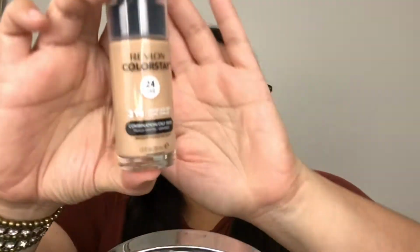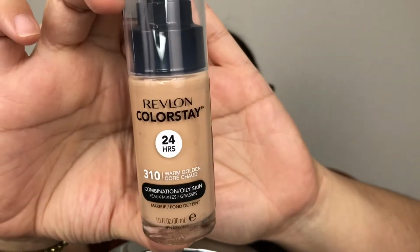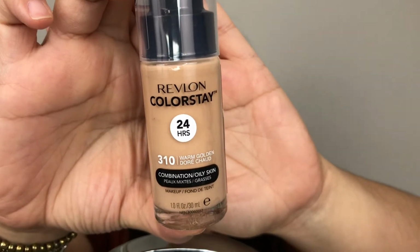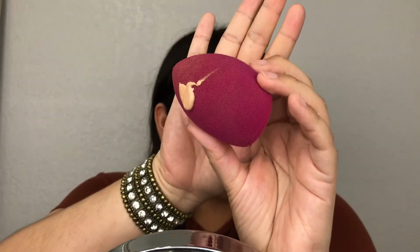So I'm gonna go ahead and get started with the face makeup, and what I will be using is this Revlon Color Stay 24 Hours Foundation. So this is what the bottle looks like right here. I got the shade 310. And I like this because it has a little pump, as you can see right there. I added 2 pumps right here on my beauty sponge.